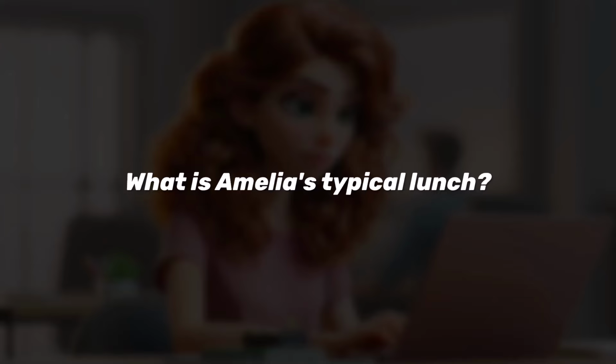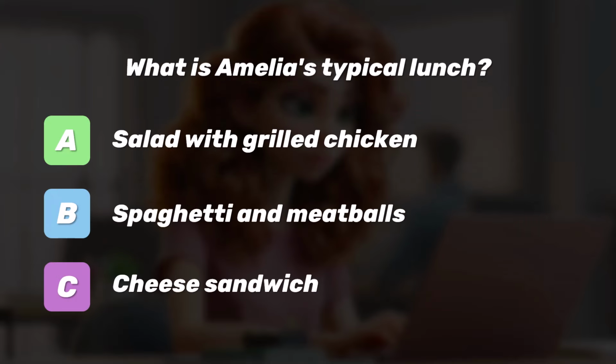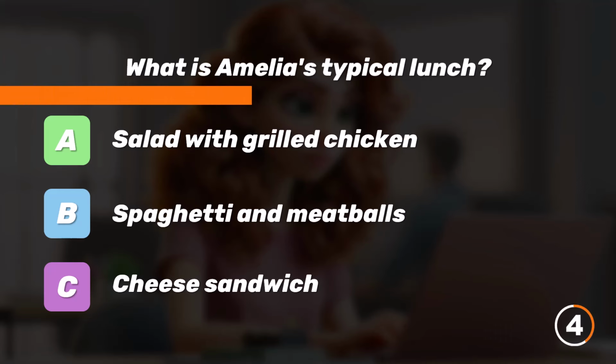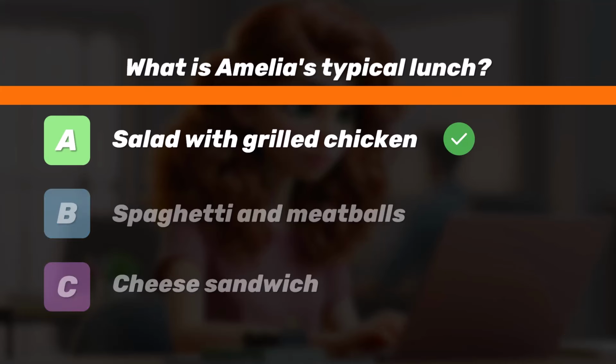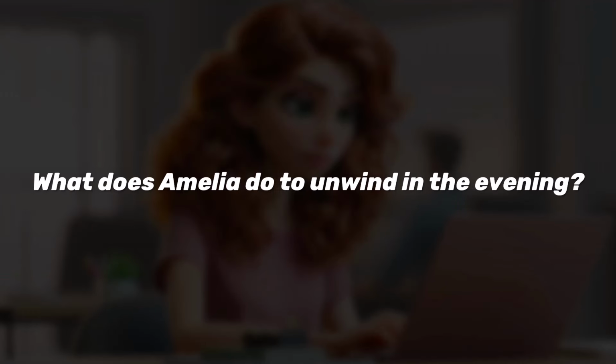Question number 5. What is Amelia's typical lunch? A. Salad with grilled chicken. B. Spaghetti and meatballs. Or C. Cheese sandwich. The correct answer is A. Salad with grilled chicken.